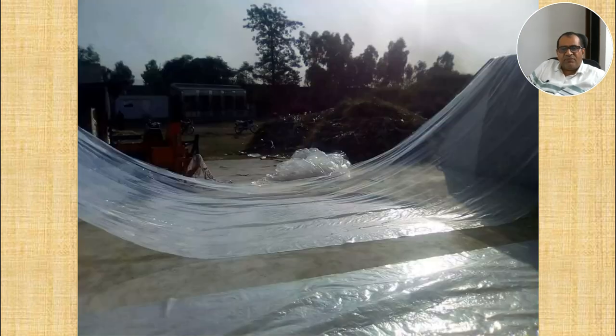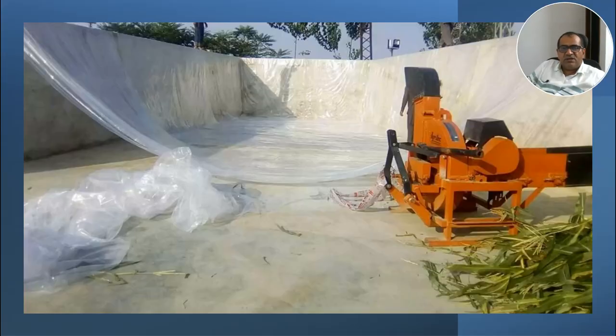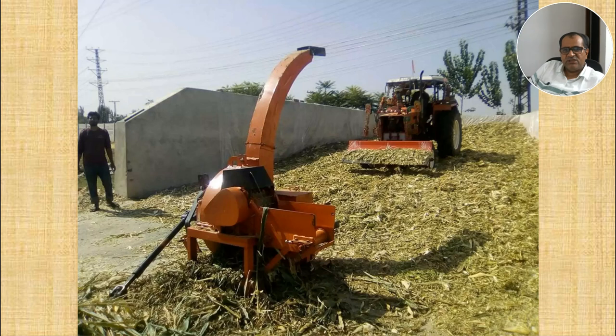And this is the bag used for the silo, and many types of such bags are available. Then a pit is made, the silo pit. This is known as the silage pit. So it depends upon the storage capacity of individual silo pits. Then the fodder needs to be properly chopped using a fodder chopping machine, so later one can do the silage process.